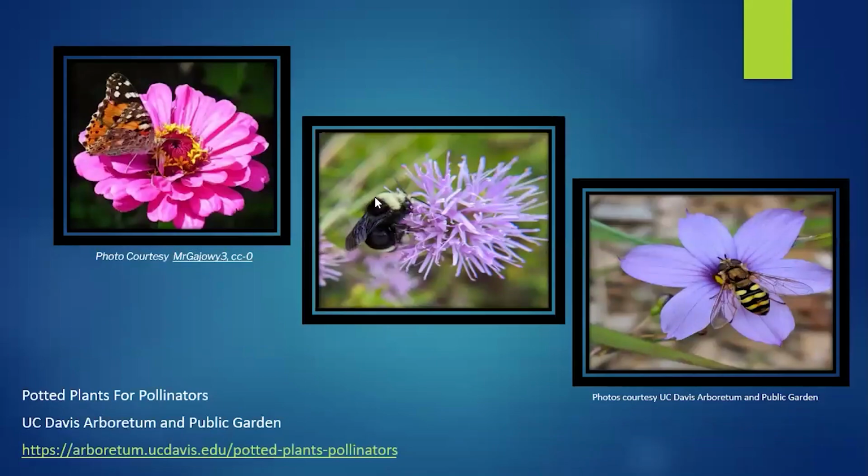Well, I've given you a lot to consider, but if you employ some of the steps I've mentioned, these pollinators will soon be visiting your patio, deck, or garden space. I've included, for those of you that want to use pots for a deck or patio pollinator garden, a link to a UC Davis article on pot selection, potting soil, and plant suggestions for your deck or patio garden.